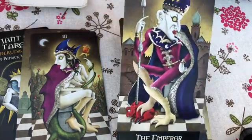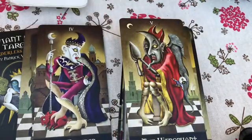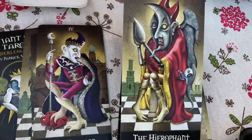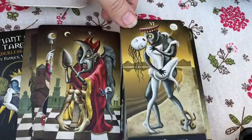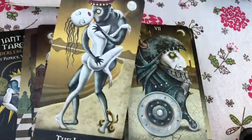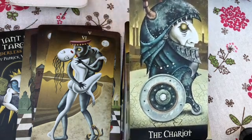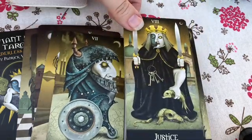I'm going to be going on vacation. We're going away to the cabin or the cottage, depending on whether you're Canadian or American, for about 10 days, and I'm going to be taking this deck. I think that this deck is going to take a little bit of working with to really get to know. It's so interesting, so different.